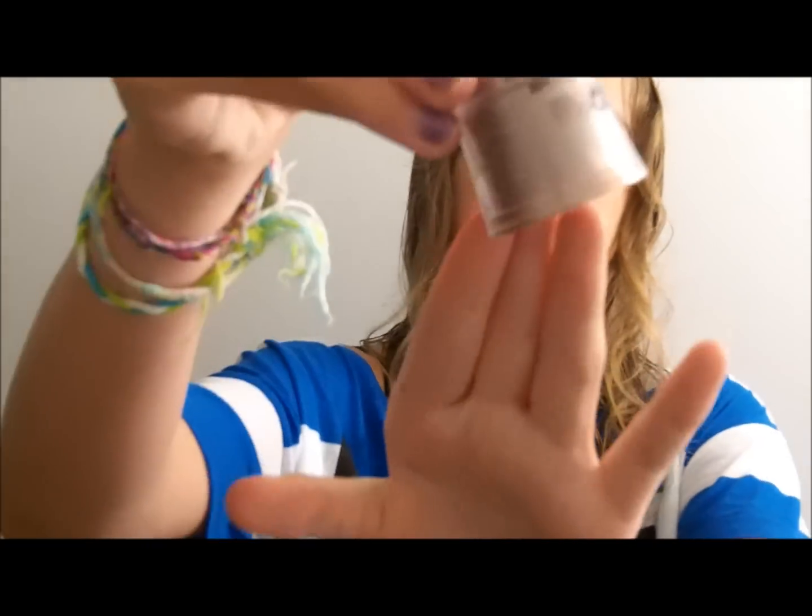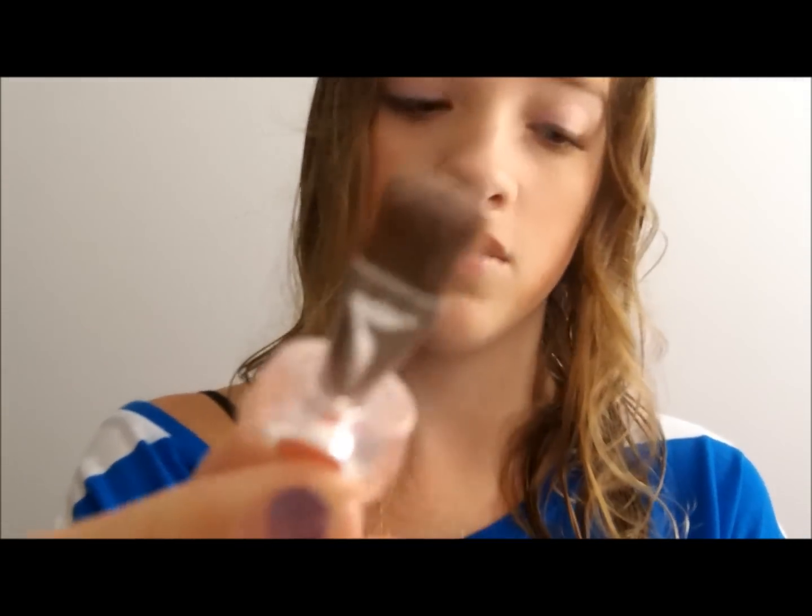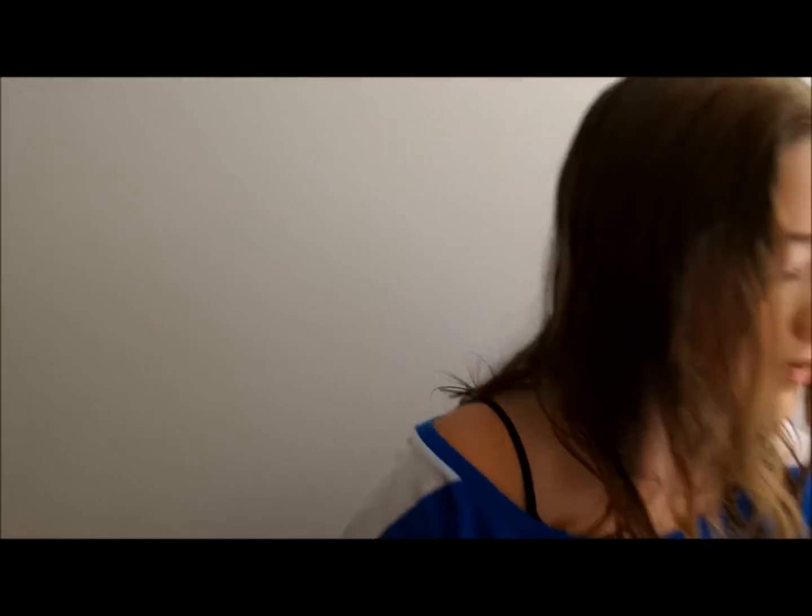Next, I've been reading about this too, is my New York Color Sparkle Eye Dust in Pink Champagne. Wow, this is just an amazing eye dust. I'll go ahead and swatch that. I think I'm swatching every product, but I just want to show you how amazing it looks. There's my swatch. Hope you can see that.